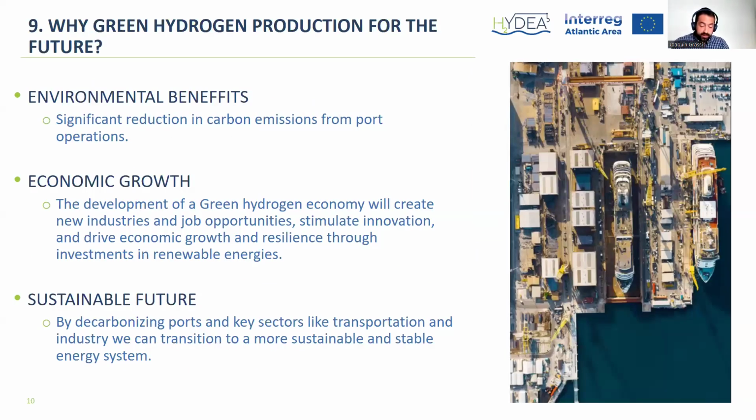And for the final reflection: why green hydrogen production for the future? That's the final question that we must ask ourselves. Well, environmental benefits, economic growth, energy security, and a sustainable future. The long-term impact includes these aspects: a significant reduction in carbon emissions from port operations and associated industry will contribute to global efforts to fight against climate change and improve air quality in port cities.